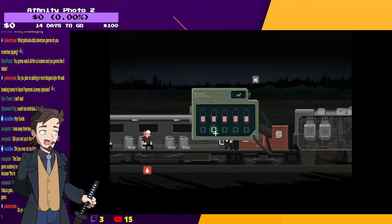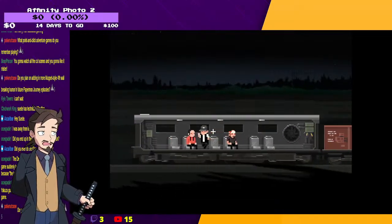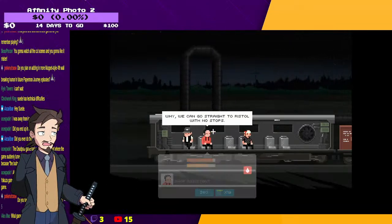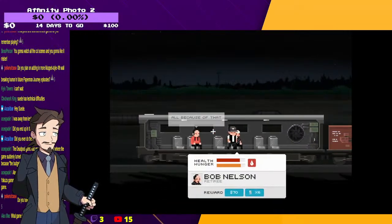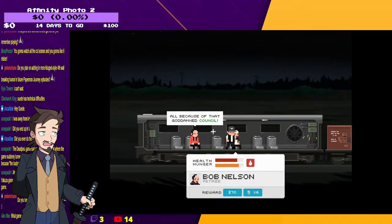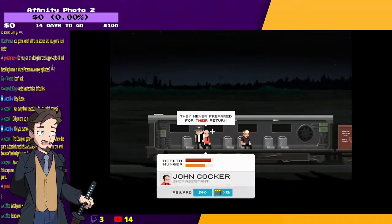Let's get to the next station. Why bother shopping at stations? Why, we can go straight to Bristol with no stops. Well, no, because of the stoppers. It's not that far. All because of that council. Yeah, because the council put up the stoppers. I never prepared for their return.